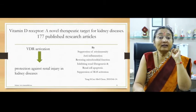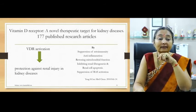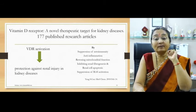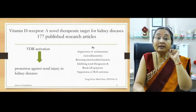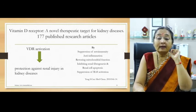Now there is a meta-analysis of 177 published research papers which show a novel therapeutic benefit of vitamin D receptors in kidney disease. So when vitamin D receptors are activated, there is a protection against renal injury by suppression of autoimmunity, anti-inflammation, restoring mitochondrial function, inhibiting renal fibrogenesis, inhibiting renal cell apoptosis, and suppression of renin-angiotensin system activation.